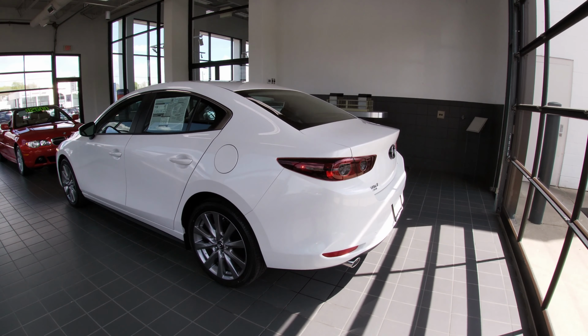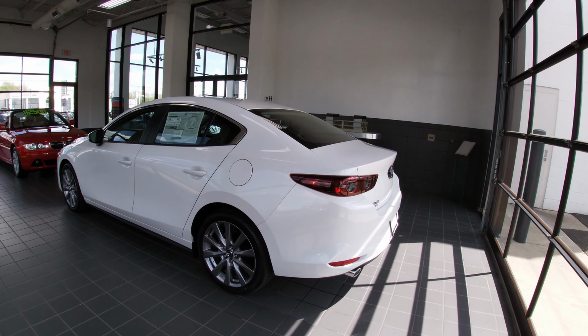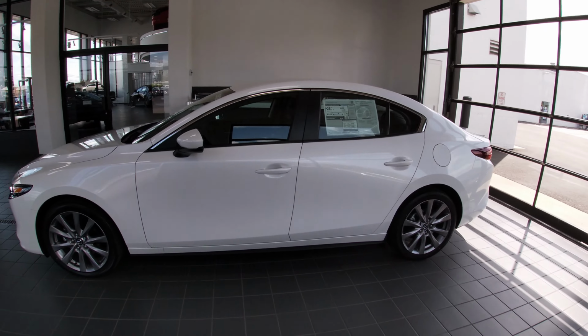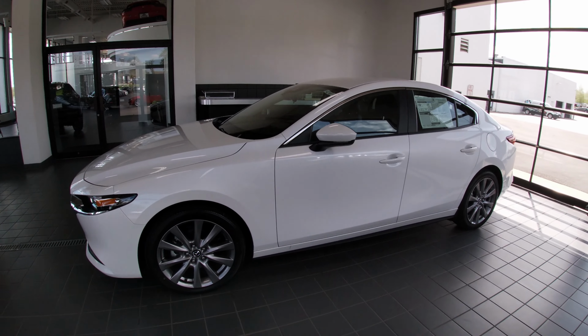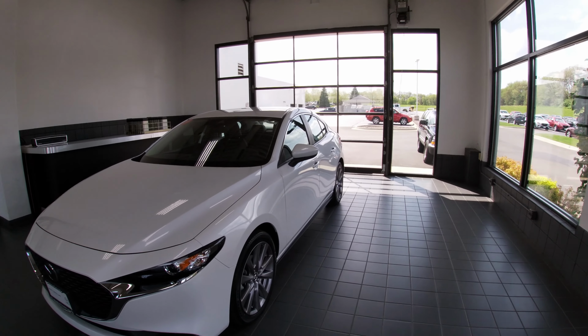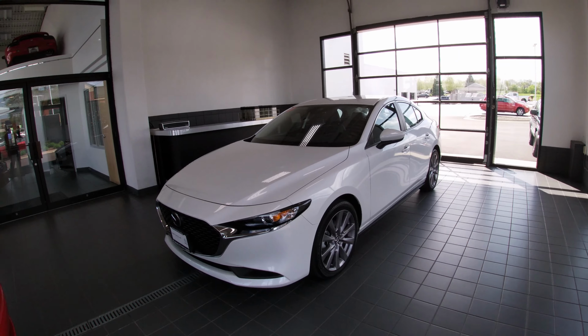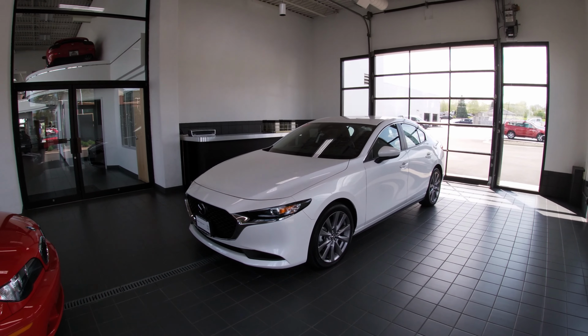This is my favorite setup with the snowflake white pearl paint. There's an extra $200 charge for it, but I always think it looks great on Mazdas because you can actually see more of the curves of the car. It's more sporty looking to me with the color keyed mirror, and then you have more visibility to other drivers as it's a light bright color.